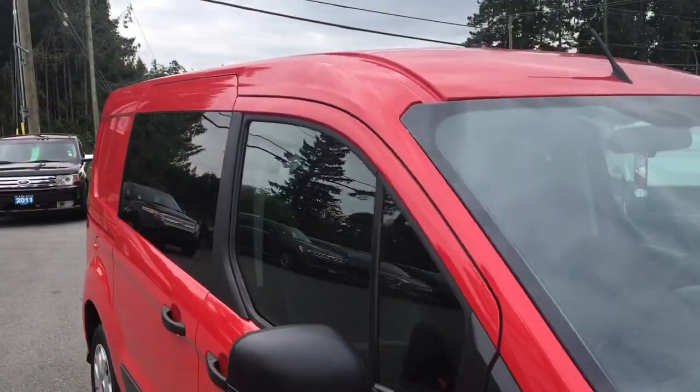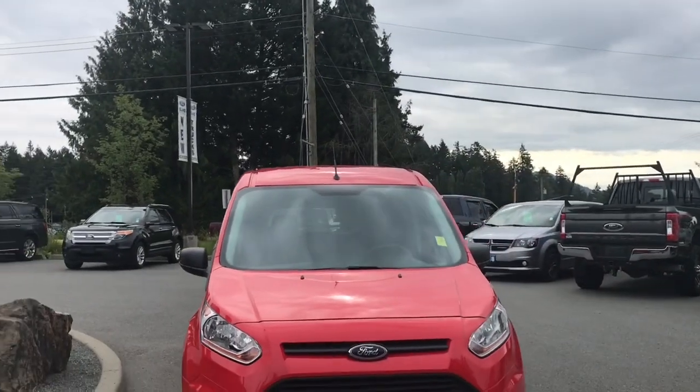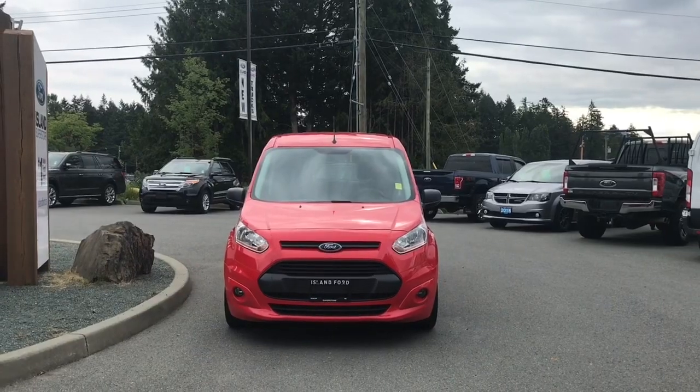Passenger side fuel cap, privacy glass in the back windows, powered side view mirrors, halogen headlights, fog lights, and so many more reasons to visit us at Island Ford Superstore, BC's #1 rated Ford dealer.